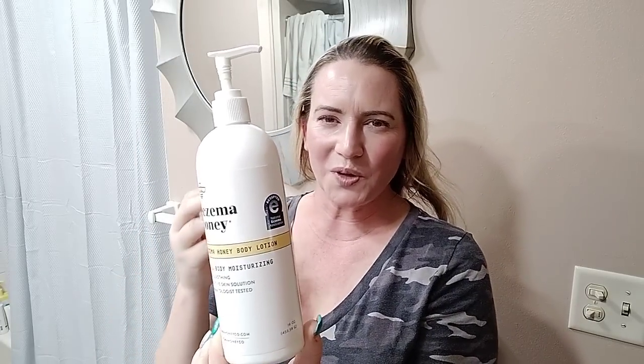Okay. Oh, the Eczema Honey Body Cream with 1% oatmeal. I really like this stuff. It's very thick. It doesn't feel instantly hydrating. Like when you apply it, it doesn't feel super hydrating, but the next morning it feels more hydrating. And it takes a long time to absorb. So I really like this stuff.